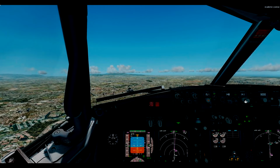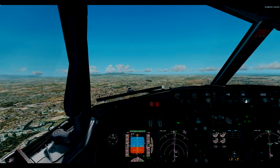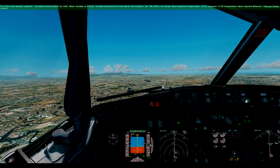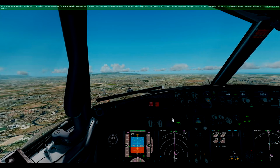On final. Float at 120. QNH 1016. Cleared to land runway 15. Reducing the final approach speed. QNH 1016. Cleared to land runway 15, Ryanair 6HU.